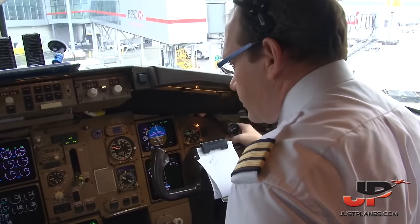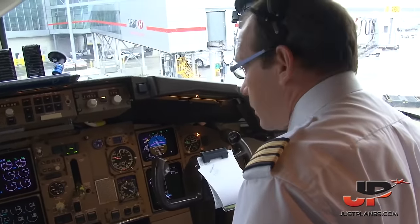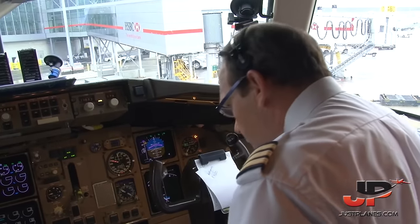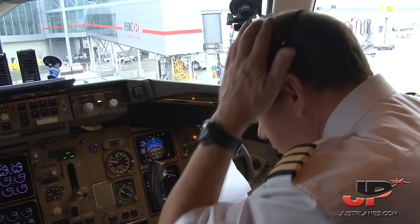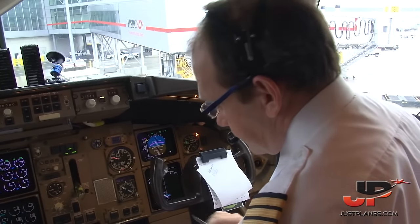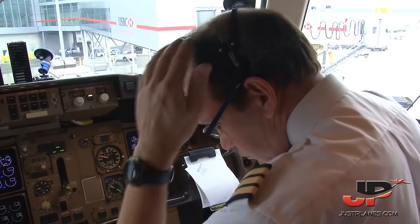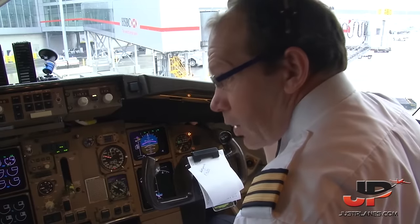Toronto clearance. Delivery to Air Canada's 1244 heavy on gate 179. We have information alpha, but no PDC. Cockpit Air Canada 1244 Heavy. No PDC because the routing changed all the way to Hancock near New York there, so you'll have to read it back. Advise ready. Are you ready?